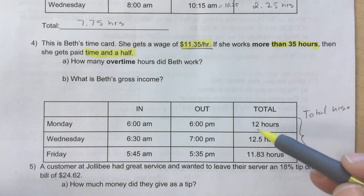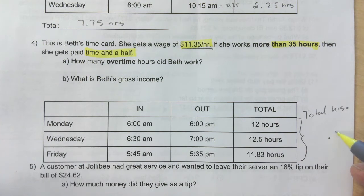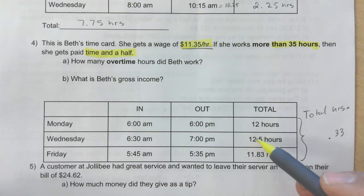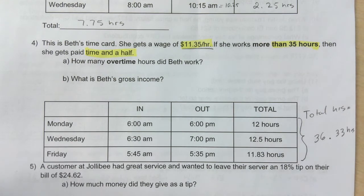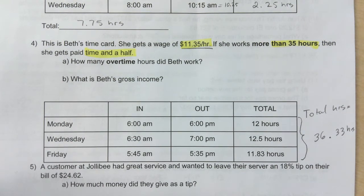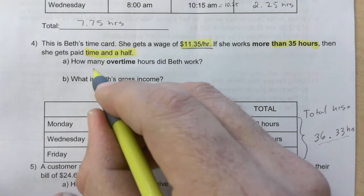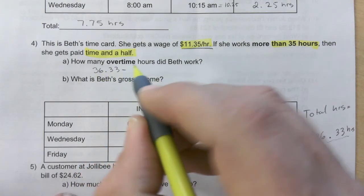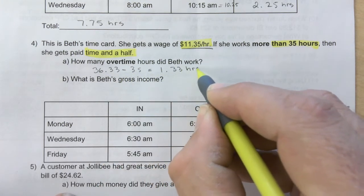So if you add this up, you get 0.35, 0.33 on the end here. 12, 12, and it's 36. Which is weird, right? It's like what, 0.33 hours? But I'm just gonna double check if I got that right. Yeah, got it right. So don't worry about it. You just go with it. 0.83 hours translates to a certain number of minutes. Okay, so basically we have to say 36.33 minus the 35 that represents a regular week. So it's 1.33 hours of overtime.